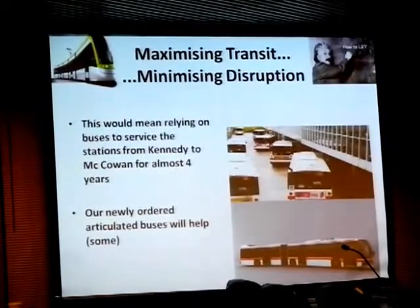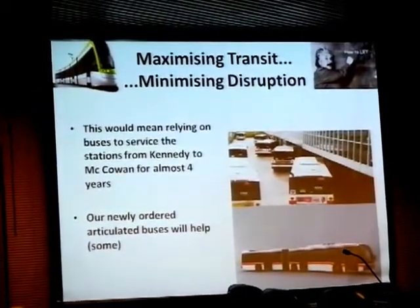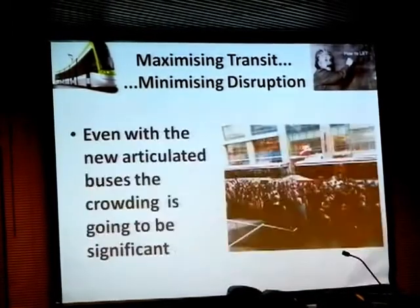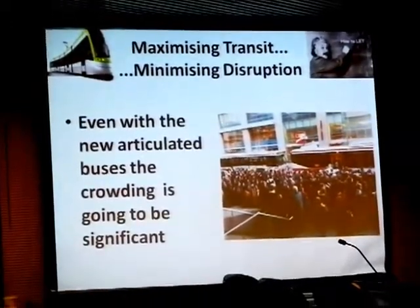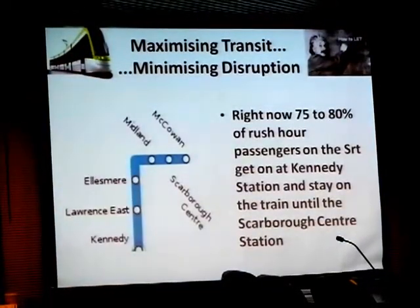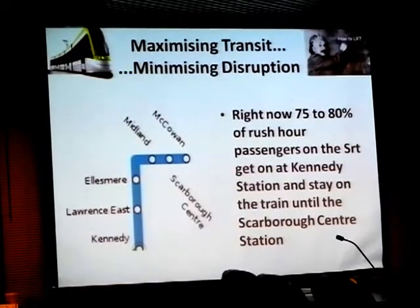This will be relying on buses to get from Kennedy to McCowan Station for almost 4 years. Our newly ordered articulated buses will help some. Even with that, with the new articulated buses, the crowding is going to be significant. Right now, about 75-80% of rush hour passengers on the SRT get on at Kennedy and stay on the train until Scarborough Centre.